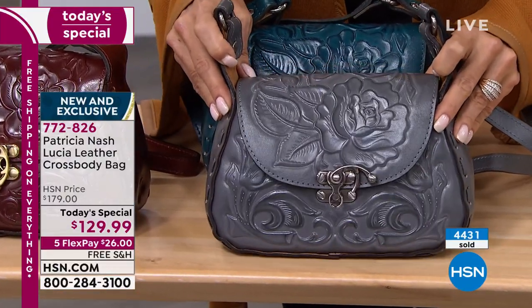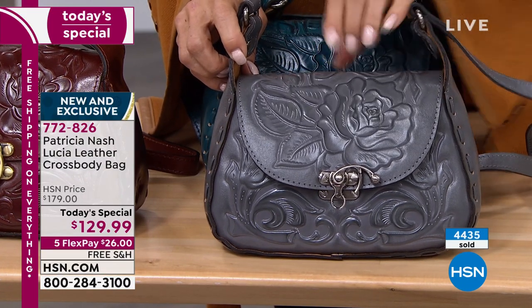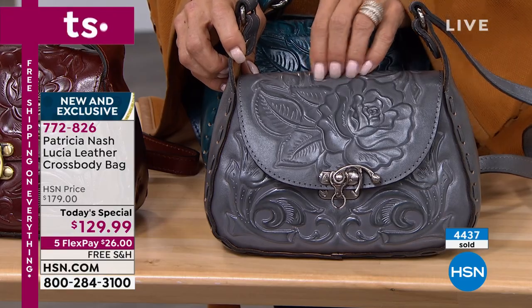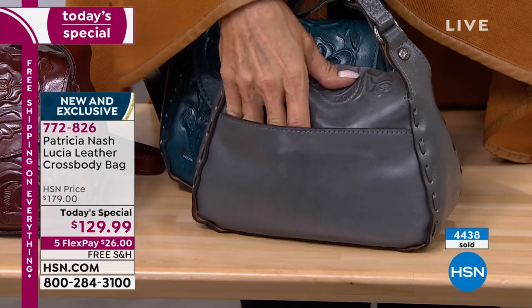This is now, all of a sudden, the most limited color. Last hour, this was the most popular in our 9 a.m. hour. So if you are enjoying this beautiful gray, jump in while you can. Again, that back outside pocket.